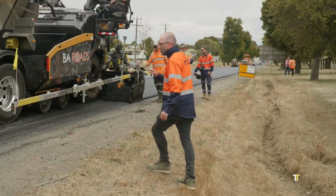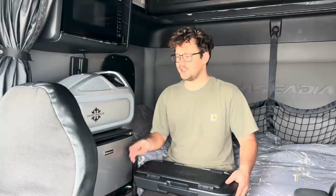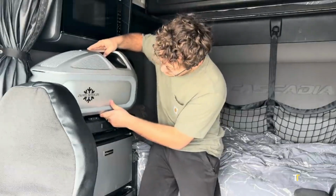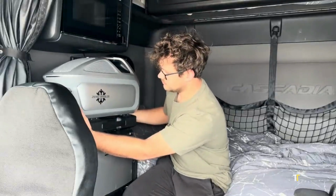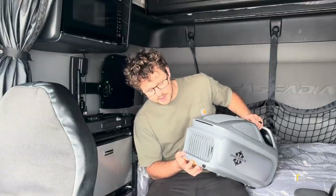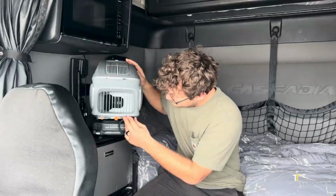harshest environments on Earth. The Zero Breeze Mark II is a portable, battery-powered air conditioner built for campers, truckers, and adventurers who seek comfort off-grid. Compact and lightweight, it delivers powerful cooling without needing constant electrical supply, making it ideal for RVs, tents, or truck cabins. With multiple fan speeds and eco-friendly operation, it ensures efficient climate control in remote settings.